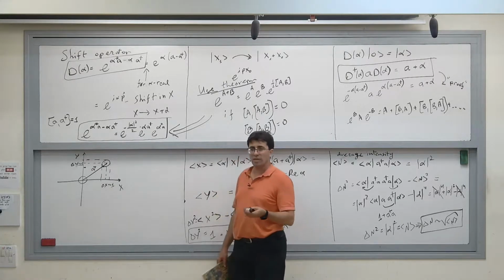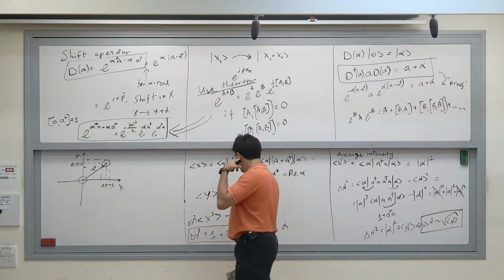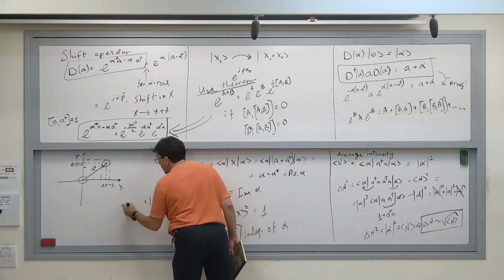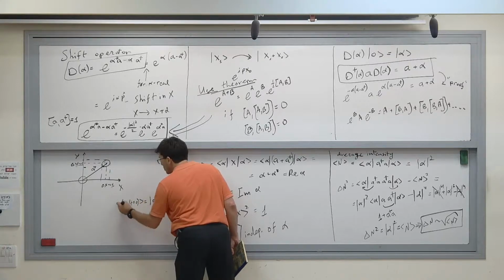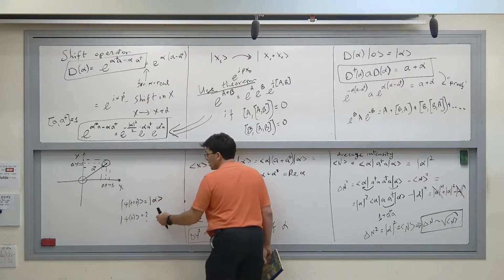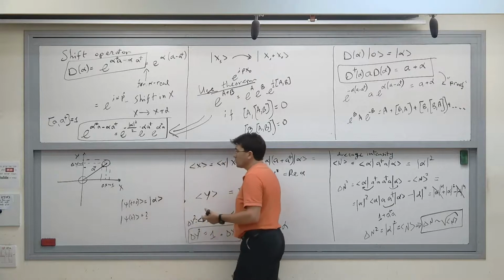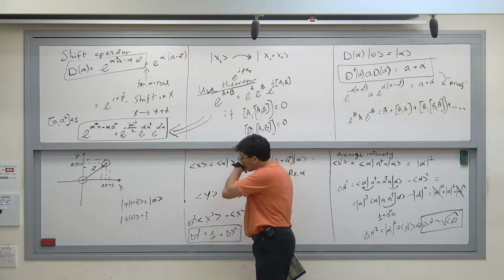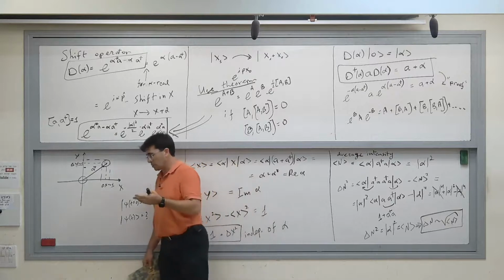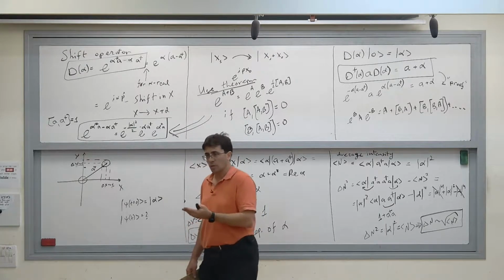Okay. And by the way, what happens to alpha as we evolve in time? So let's think about this. If I had the state alpha at time 0, psi of t equals 0 was this. What is psi of t? Now, one thing is that we assume that we evolve according to the harmonic oscillator. This is a harmonic oscillator, right?